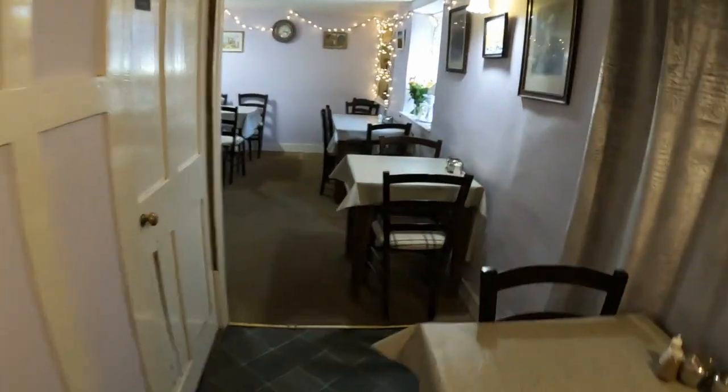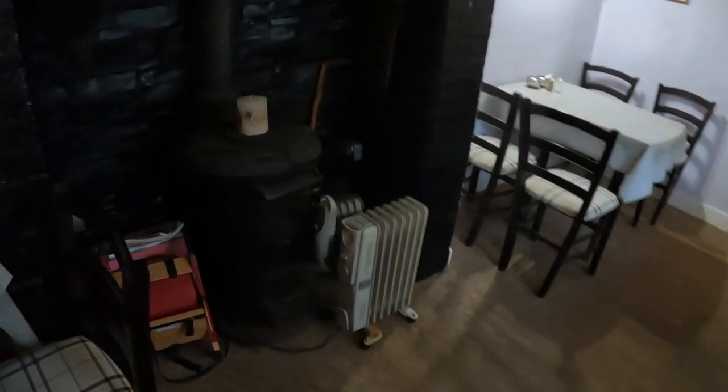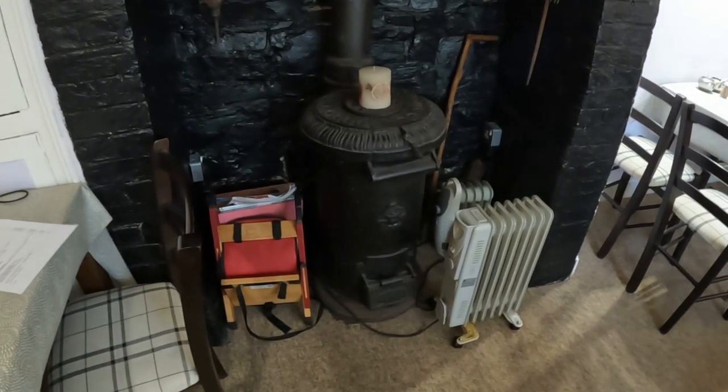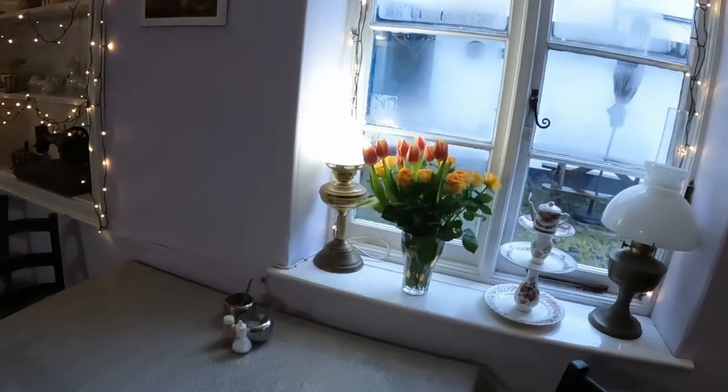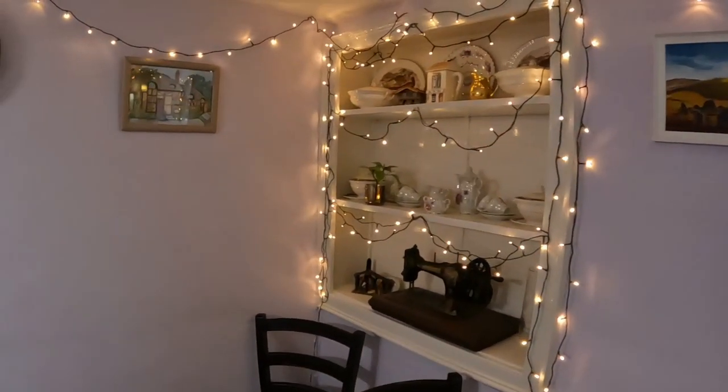It's absolutely tiny. It was pretty narrow, but still. Some things have changed, but it's just the length of it, and you've still got the old wood burner there. You can tell just how narrow it is. It's got the original windows as well. Highly recommend it though.